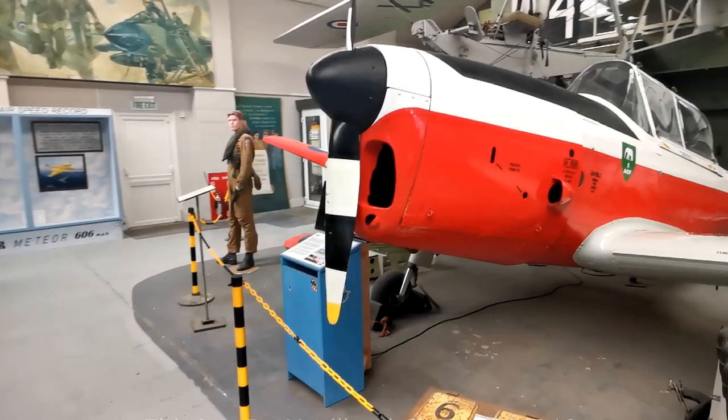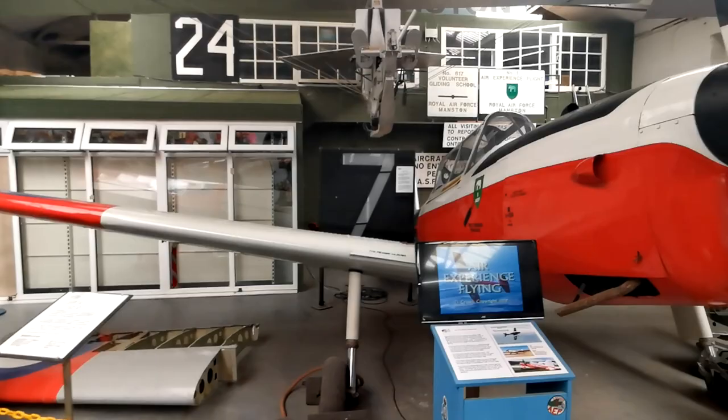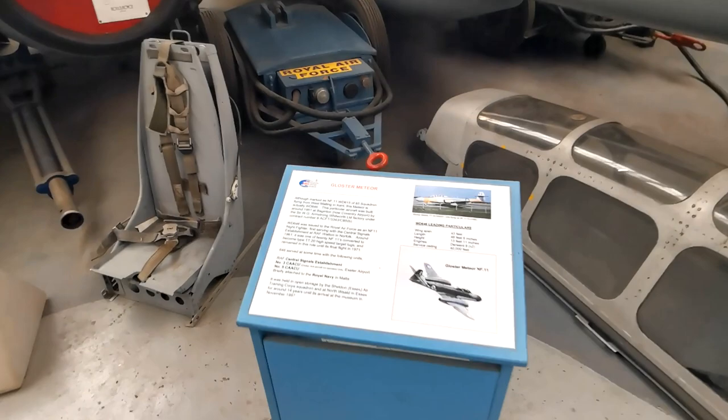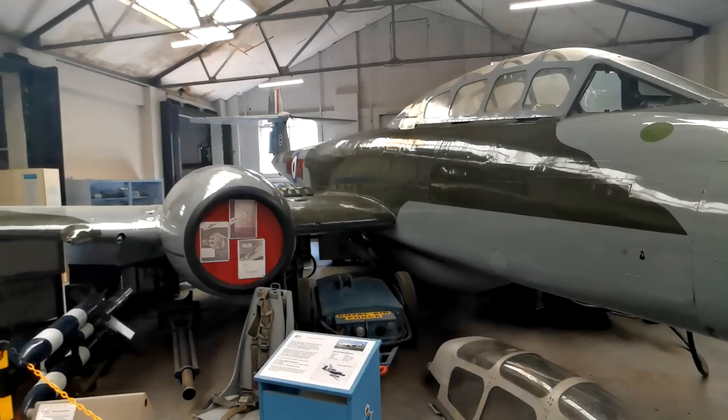Since this one. Oh! Grasshopper. I don't know if it's that or the glider above it. So it's a Meteor, it is. Right. Yeah, the Grasshopper is the glider.